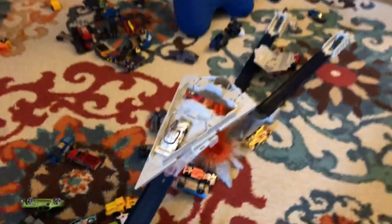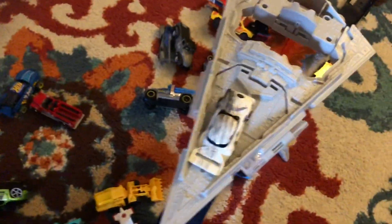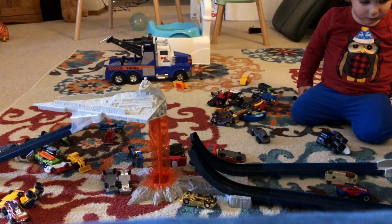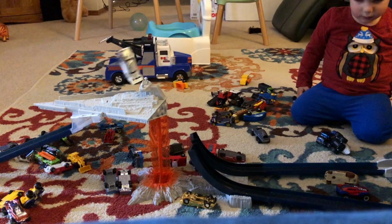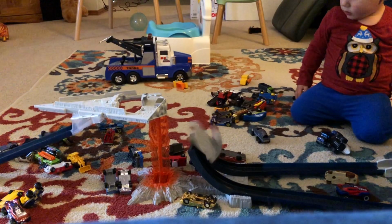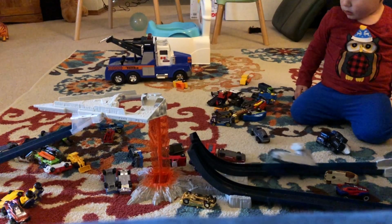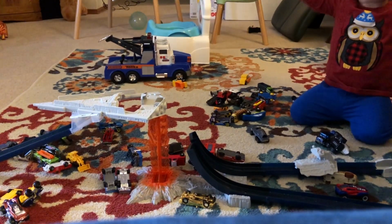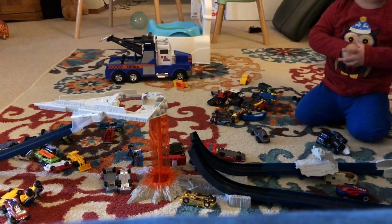Oh, look at that. It almost did it. It like landed in the right spot, but didn't quite go in there. Two, three. Hey! Did it! High five? All right.